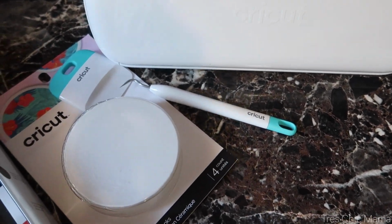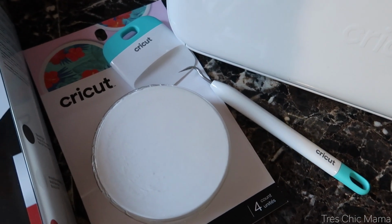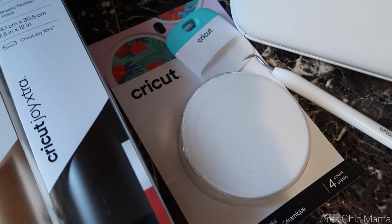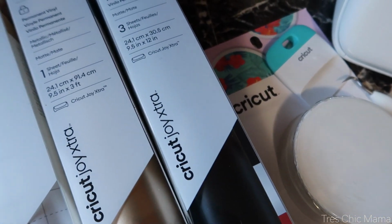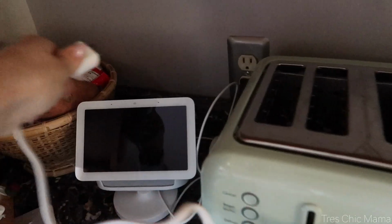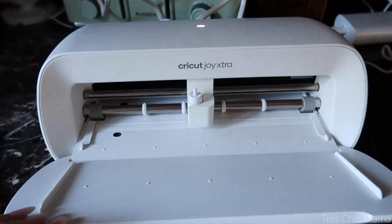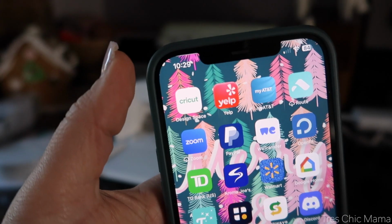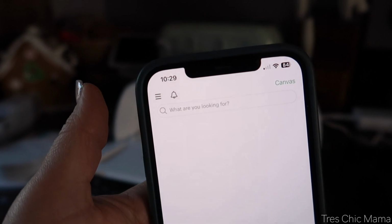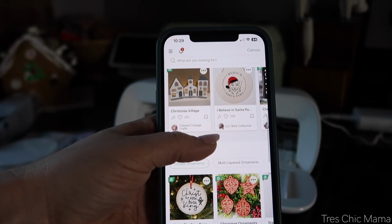Yes. Earlier today, I made these adorable holiday coasters using my Cricut Joy Extra. I have the Joy Extra, I have some ceramic coasters, as well as some permanent vinyl, and it is incredibly easy to use the Cricut. I am not an artistic person. I struggle with using technology, and I did this no problem in probably less than 20 minutes. Let's be honest, it took the longest to pick out the design that I wanted to do.